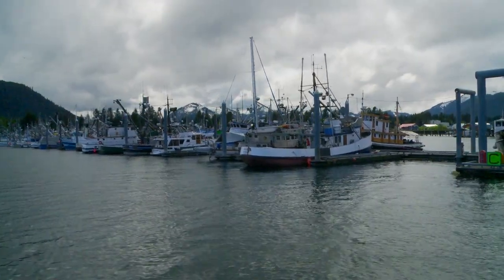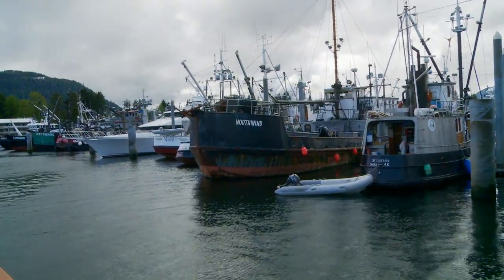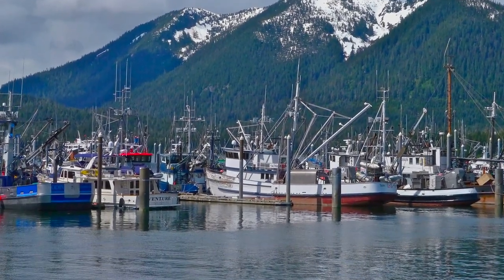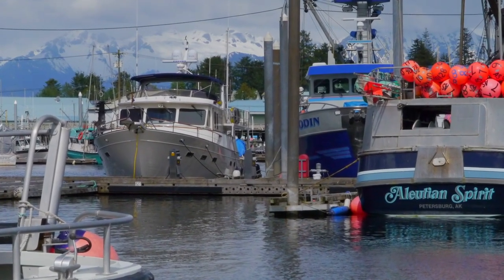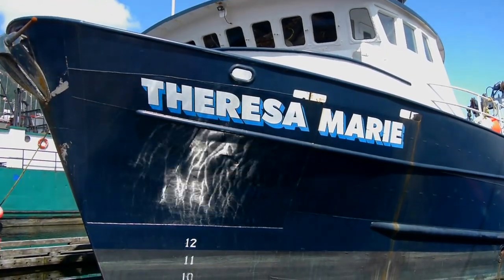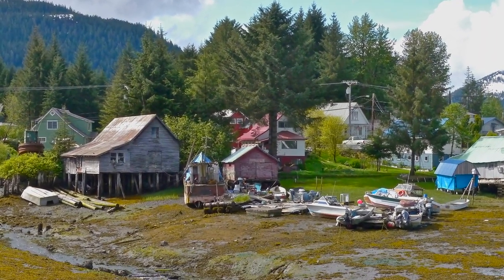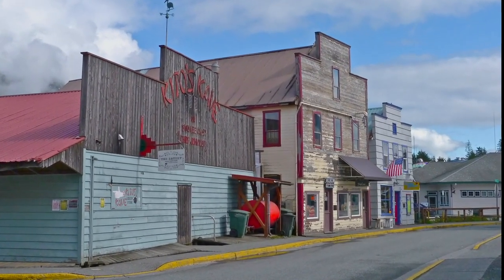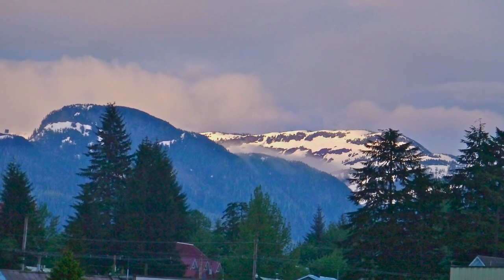The business of Petersburg is fishing, and we are directed to a berth vacated by a fishing boat currently out at sea. In a reversal of the usual situation, it is Venture's turn to look small, surrounded by her working sisters. Petersburg is of Norwegian heritage. It is here we begin to feel the real Alaska experience.